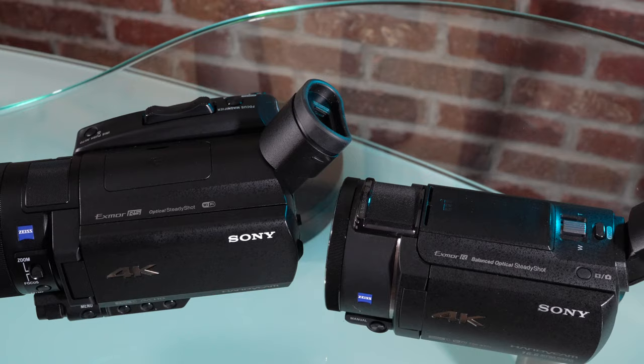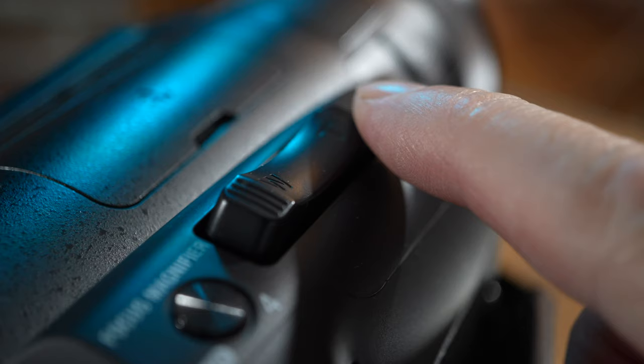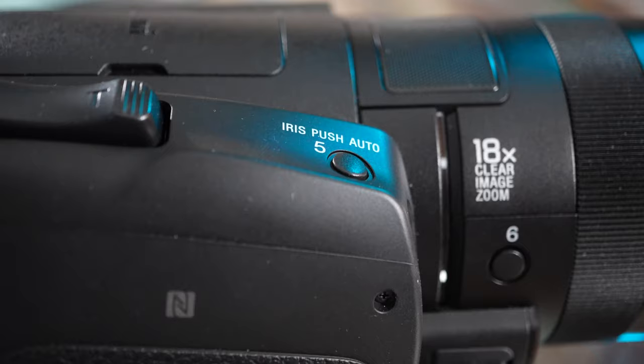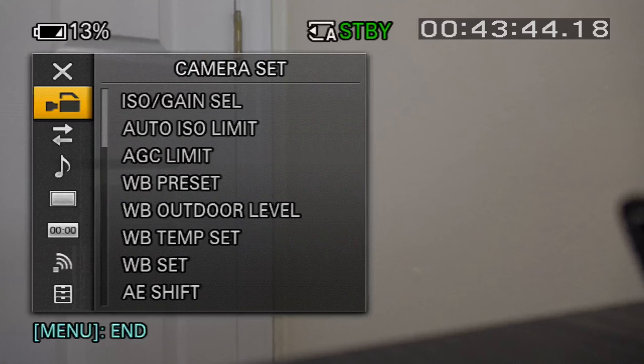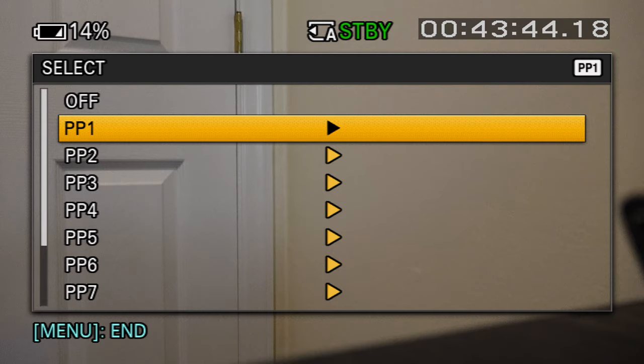And the zoom switch on the AX53 is just a little rocker switch, and the 700 has a larger, more traditional camcorder style zoom rocker with a bigger recess for your fingers. And having a nice, smooth, camcorder-style power zoom is so much better than that jerky zoom you get with the DSLR. With its bigger body than the AX53, there's more dedicated custom buttons, so you can assign functions to them, and you do this via the menu. It's very easy to do, and this camera offers you a host of picture profiles as well, so if you're into color grading, you have that option with the 700.